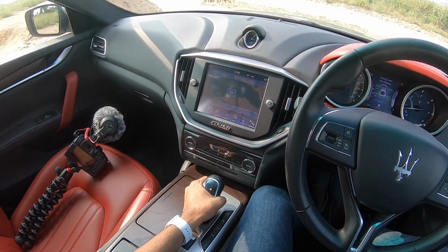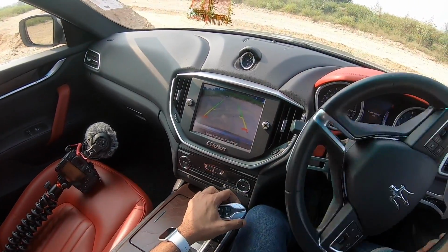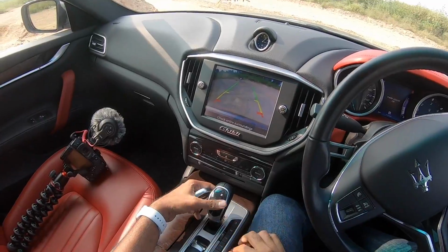There's no other option. Get into reverse right away, so I can show you the reverse parking camera. This is the reverse parking camera. It gets guidelines, but they're not adaptive, and the overall display isn't that great.